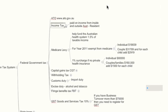So the federal government collects income tax. As a resident of Australia for tax purposes, we have to pay tax on income that we earn in Australia and also overseas. So in and outside Australia, we have to pay tax on our income. But if you are a non-resident, then you only pay tax on the income that you earn in Australia. Different tax rates apply for residents and non-residents as well.